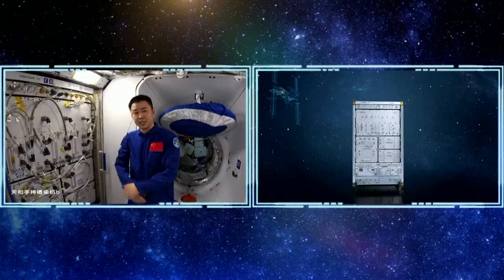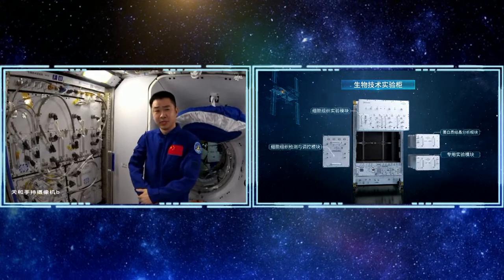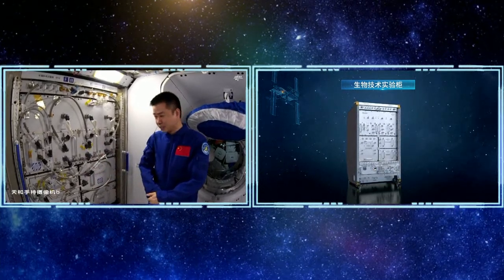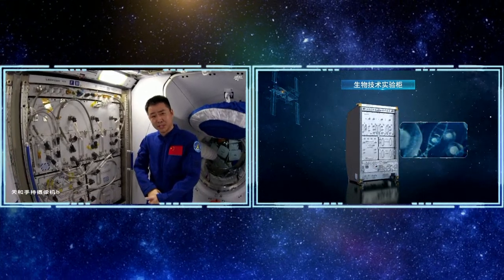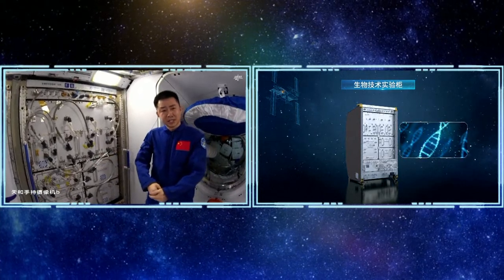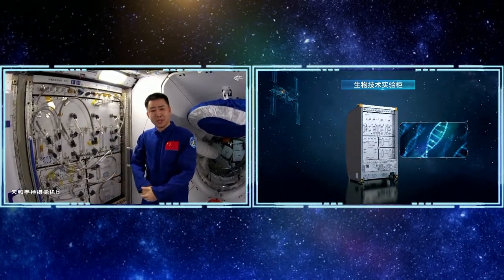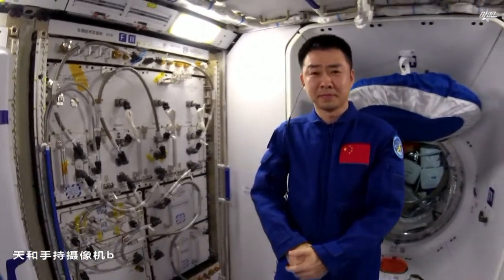Now we move to another cabinet. This one is the experiment cabinet for biotechnology. It will focus on protein analysis and also cell and tissue analysis. We have many pieces of equipment inside this cabinet. So this is also a mini lab in space. Earlier, Ye Guangfu gave us some introduction about the cell studies. This cabinet will help us learn more about microorganisms.